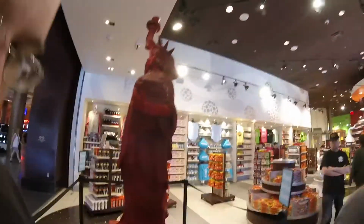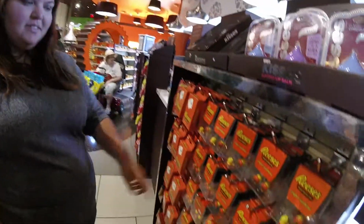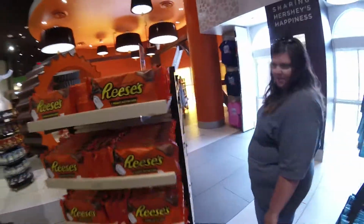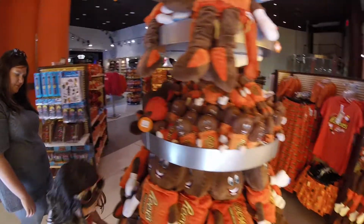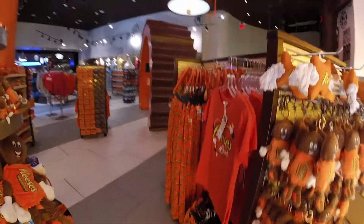Look, Pepe. Statue of Liberty made of Twizzlers. Look. Earbuds. Reese's earbuds. Kisses watches. Look at these giant cups. They are $20, but they're like that much bigger. Or sunglasses, or like belt buckle. Look, they have Reese's underwear and flip flops.